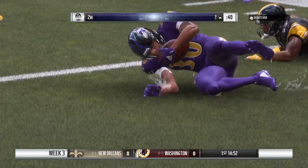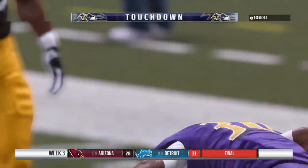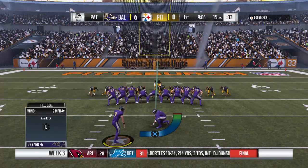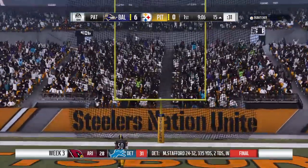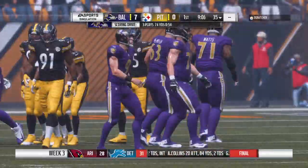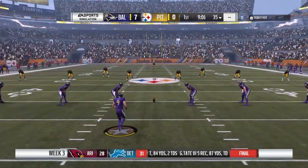And he'll take it into the end zone for a Ravens touchdown. A great play there. His first touchdown here of the new campaign. And the Ravens have taken the early lead. Footing always a concern, but the extra point's up and good. And that makes the score 7-0. Here's Tucker now out to kick this one away.